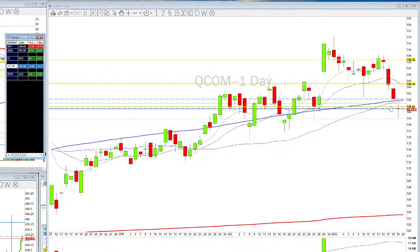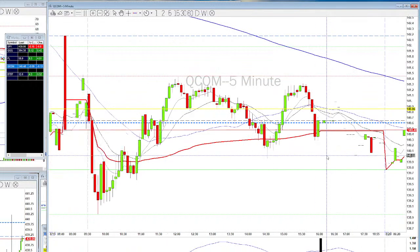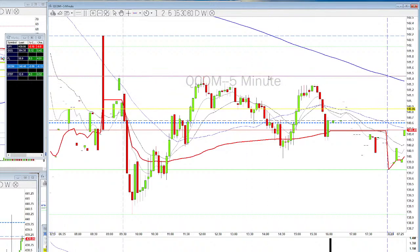Right now, if you look at the pre-market, there is not a good volume. 139.70 is the low of the pre-market, under yesterday's close, and 140 is the upper channel of yesterday's high. So we'll see what this stock is going to do.